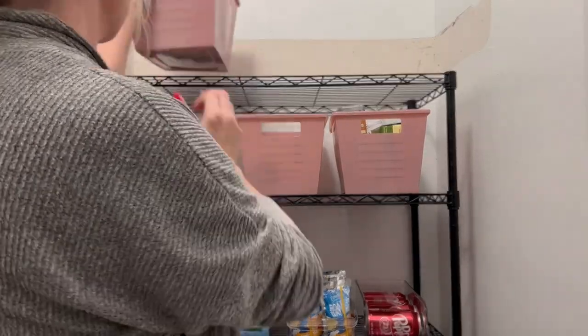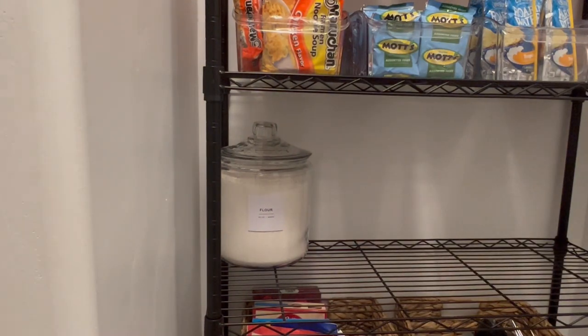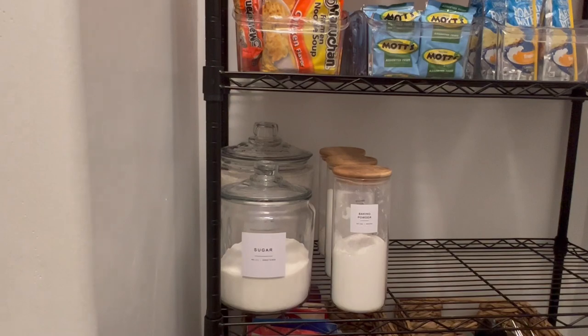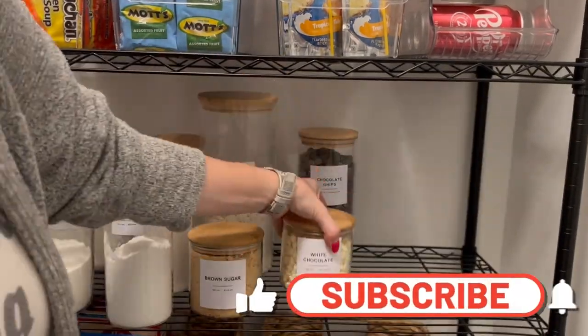I did decide to move these bins up to the top shelf to help hide the ugly strip on the wall that I wasn't able to paint in this video, and I also ended up doing that on the other side as well, and I think it was a great decision because it really does help hide it.